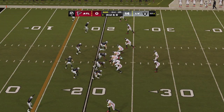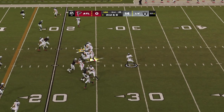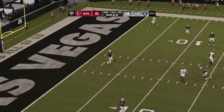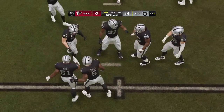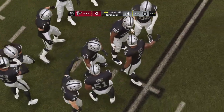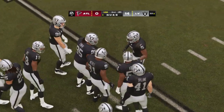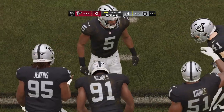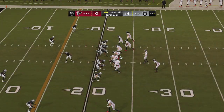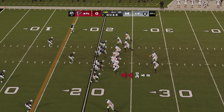From the 22 now, here's the 2nd and 8. Cousins again. Now a quick throw there, but it's going to be incomplete. Well, this is a half where not just the coverage, but the entire defense is setting the tone in this game. So the failure to connect on 2nd down leaves them staring up here at a 3rd and 8.